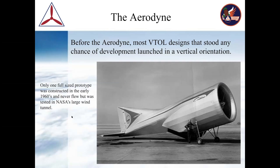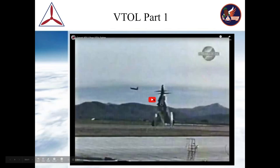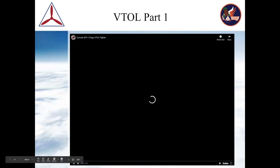So he got funding to create a full-size prototype that was tested in NASA's wind tunnels, but he didn't end up having any kind of success after that. Lippisch actually quit, and he had cancer, so he stopped research in the late 60s. So previous to this, a lot of the attempts at doing VTOL had the vertical configuration.